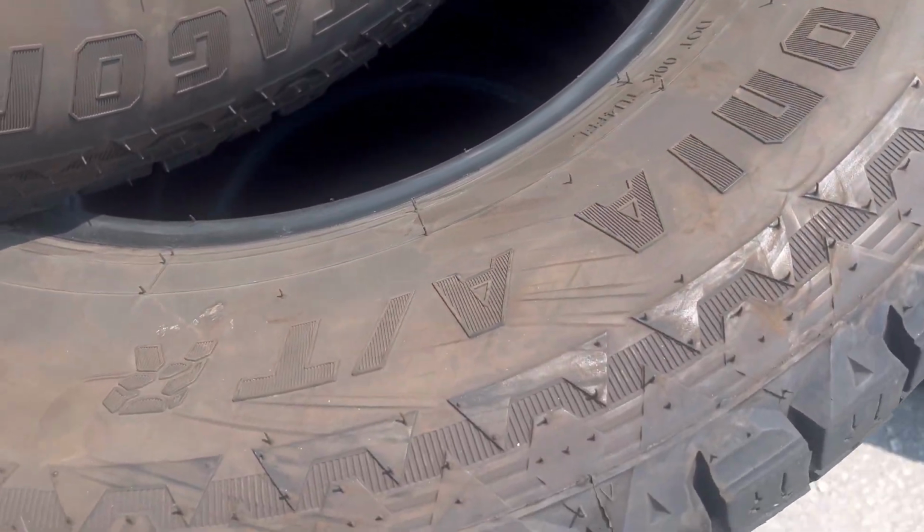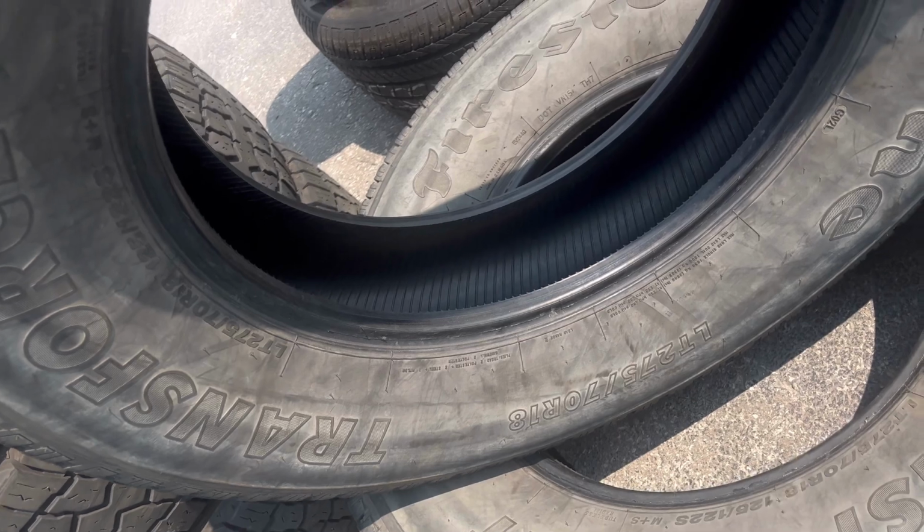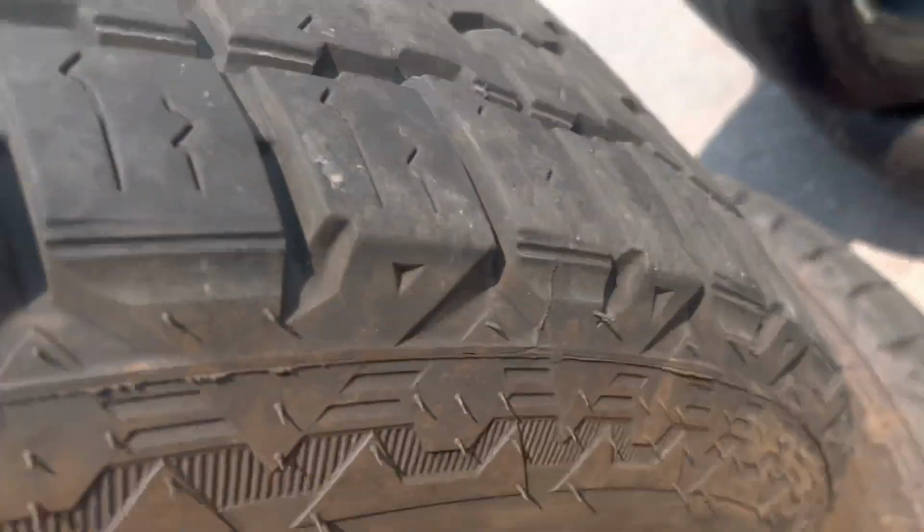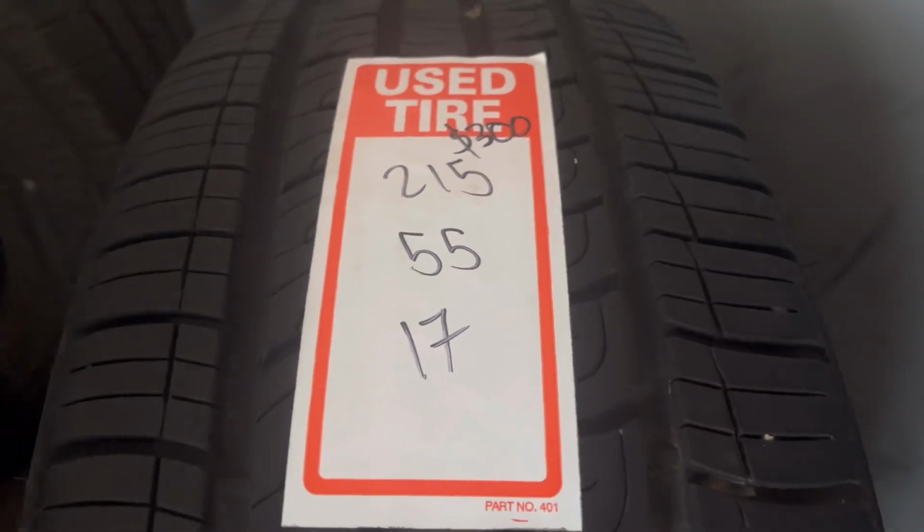Patagonia, the ATR. There's another set, Firestone Transforce. He said these are $60 a piece. Those got a little bit of cracking on them. I don't know about those. These are quite a bit newer. They look like the rubber is newer. $150 for a set of Nitto Grapplers. Both of those for the cost of half of one new.